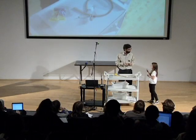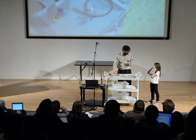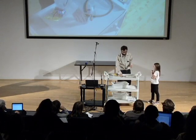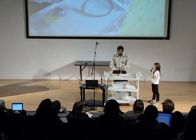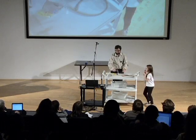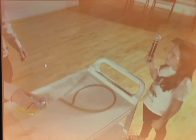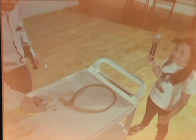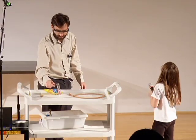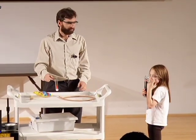Where's that fish I gave you? I ate it. You ate it? Yes. Okay. Don't eat this one. So we're going to add it, and hopefully I can keep this under the camera while she adds this. And it didn't react. Still doing nothing. And actually, you want to chew this now?